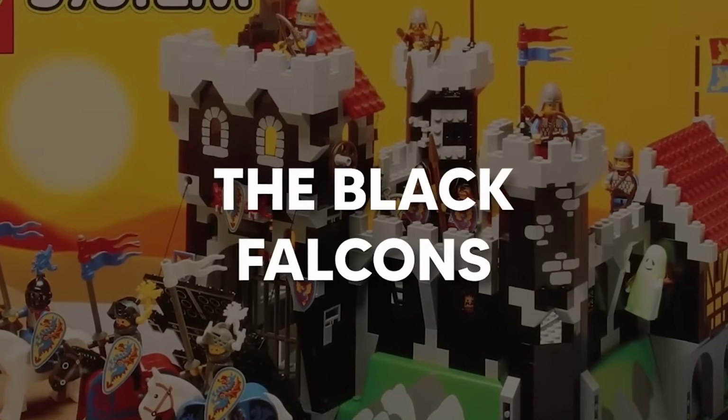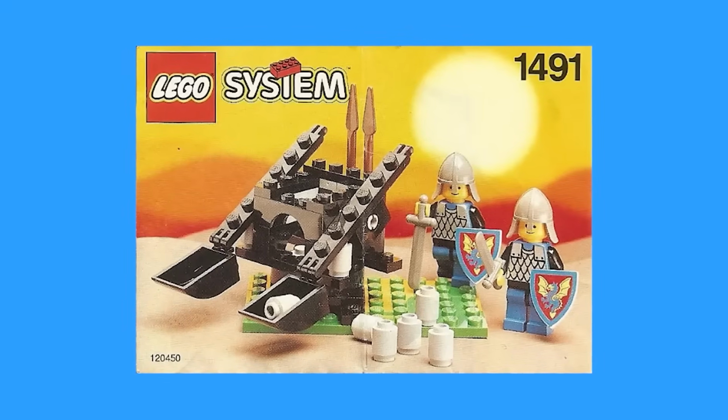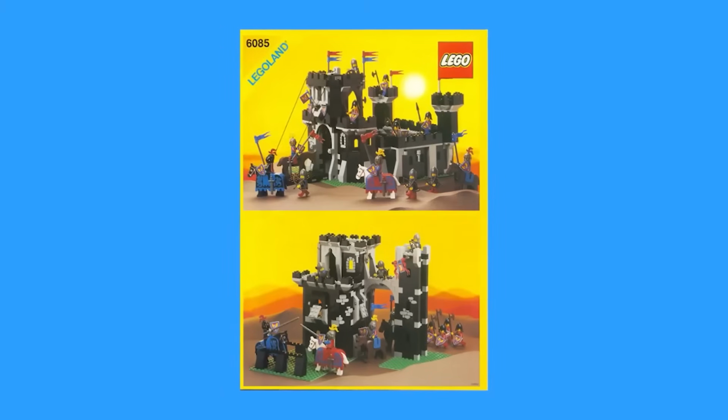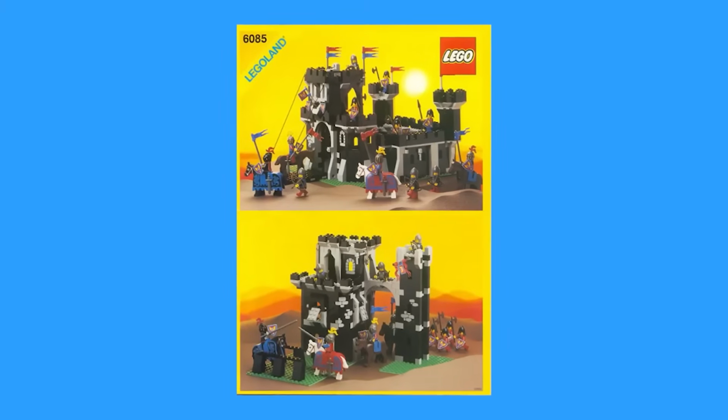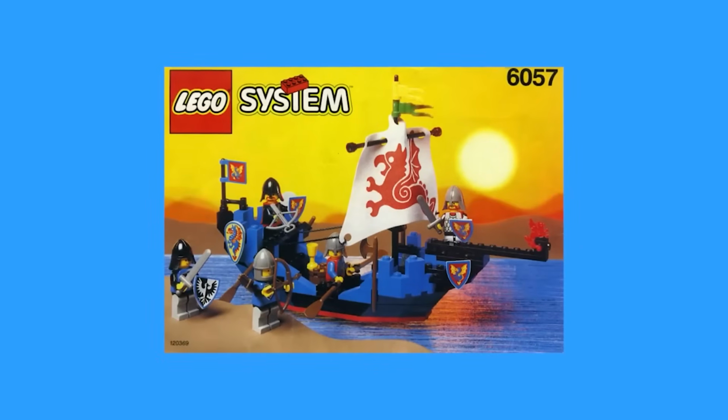Let's transition to the Black Knights. No, I'm not talking about the Fortnite skin. Now, it would be in LEGO's castle theme, where the Black Knights took their place in 1988. They had 13 epic sets, 2 grand castles, and they were kind of a big deal in the LEGO castle universe during their run.